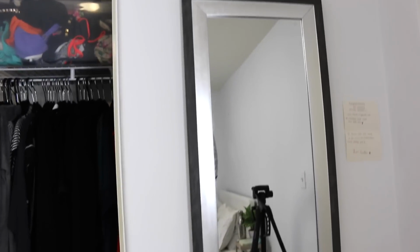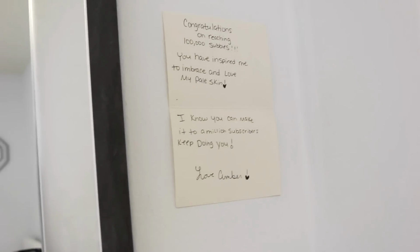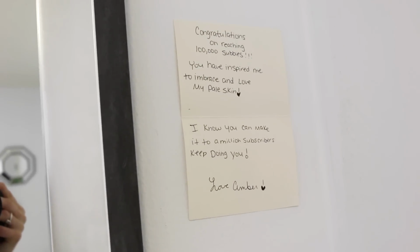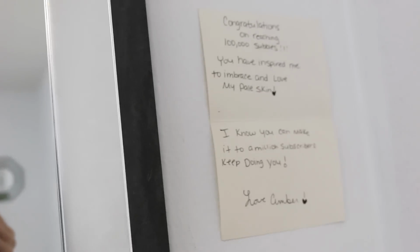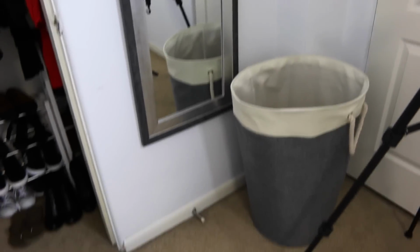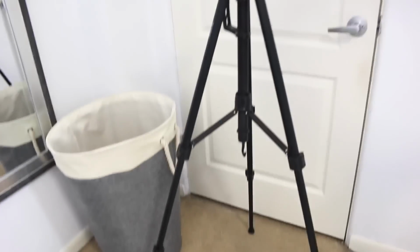To the right of that is just my mirror. I got this from Ross. I always keep this letter. This was from Amber, and she sent me this when I reached 100,000. Thank you so much. I look at this every day, and I love seeing this letter here. Then we have a hamper, super exciting, and then there's the door to go out. And my tripod is usually not right there, but we're filming right now.